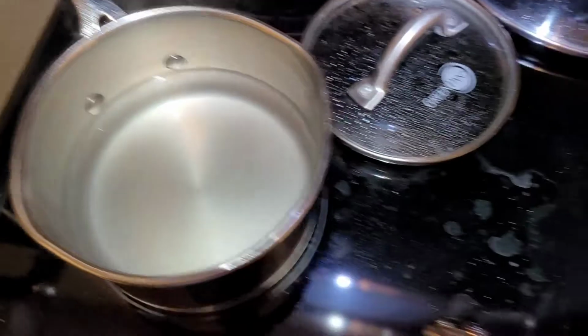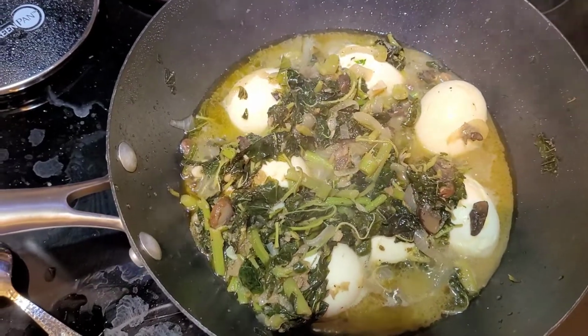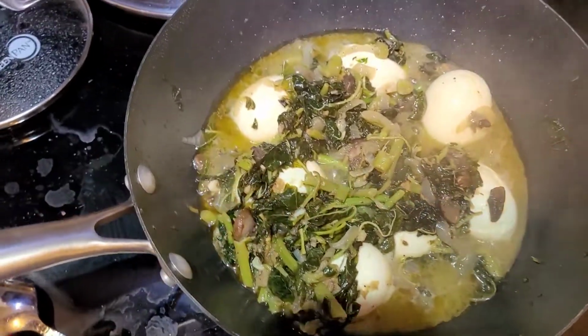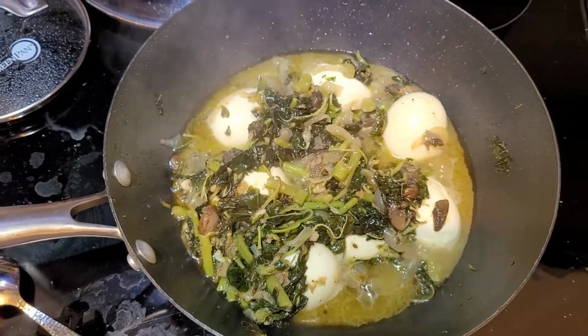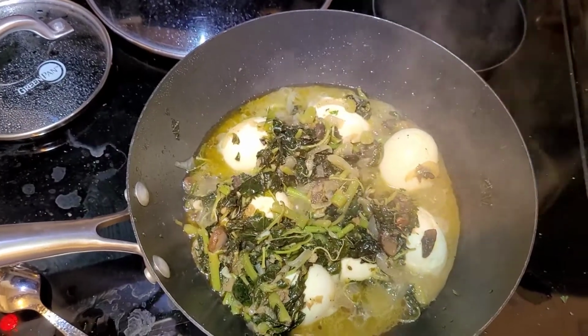Boil the egg over here in a separate pot. Then you peel the eggs off. You get the shell off the eggs, and then you add everything in, and it's an absolutely beautiful, complete breakfast. People who are staying away from a lot of carbs, this is a beautiful breakfast to have, because you get everything in there.